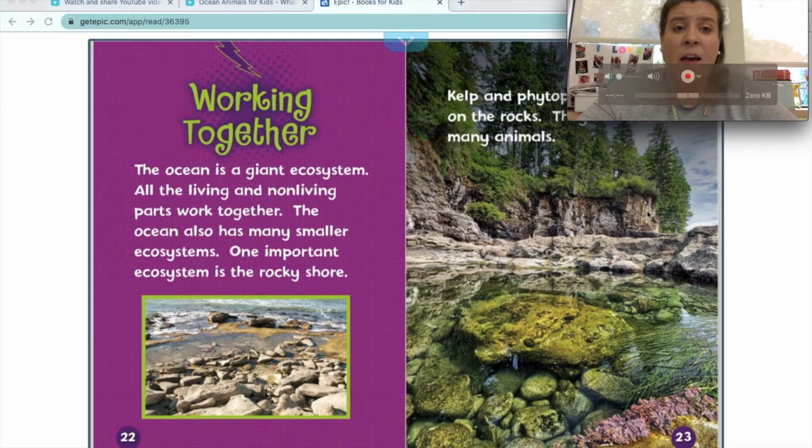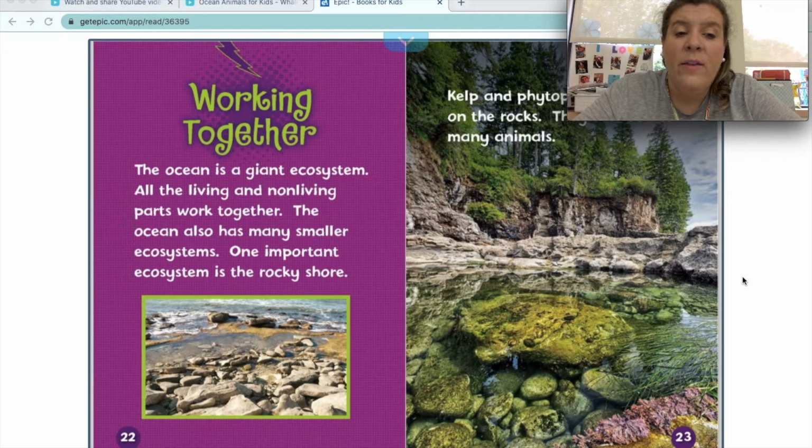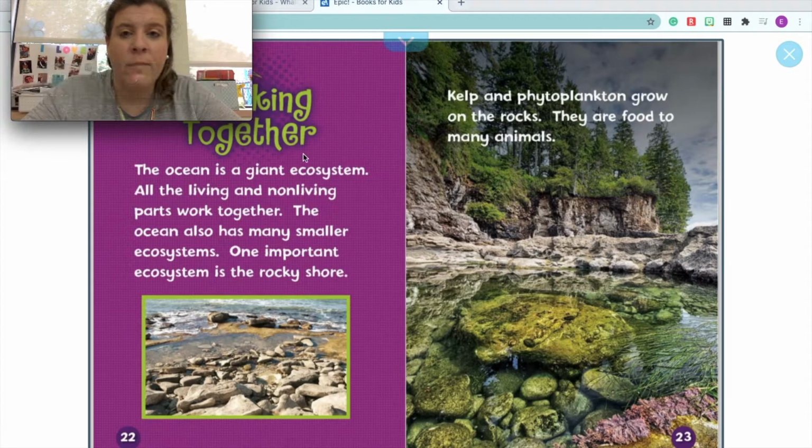Now, working together, the ocean is a giant ecosystem. All the living and non-living parts work together. The ocean also has many smaller ecosystems. One important ecosystem is the rocky shore. All right, and both of these pictures kind of show the rocky shore. Kelp and phytoplankton grow on the rocks. They are food to many animals.